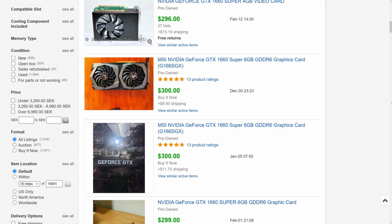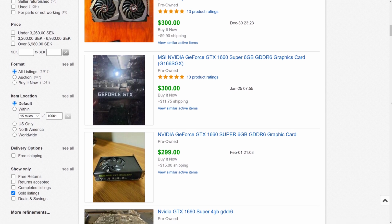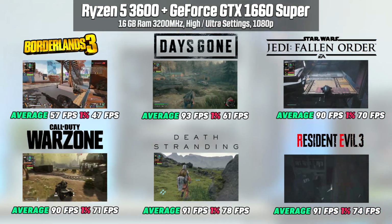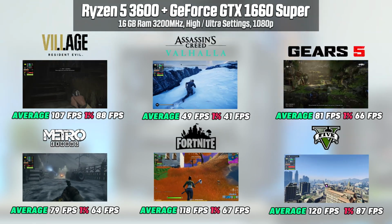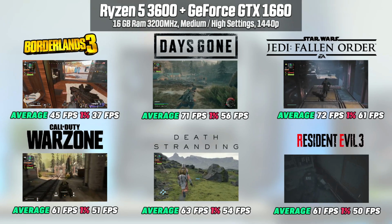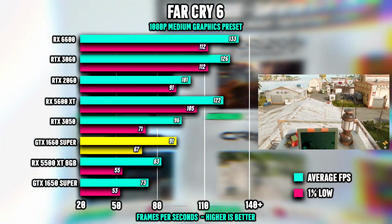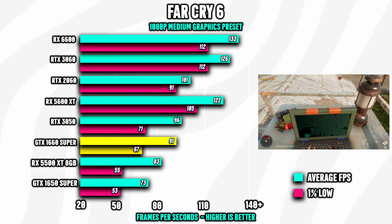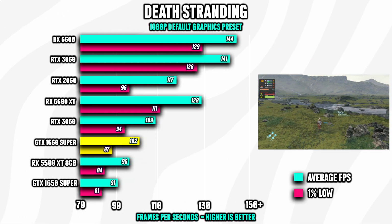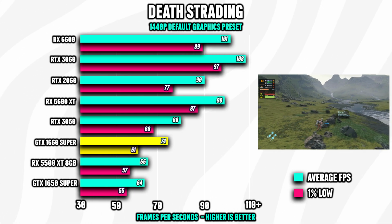But what about the second-hand market? Well, the cheapest ones do seem to have been sold for about $300, so in other words, not a massive discount. Let's take a look at the performance. The GPU is capable of running most games at respectable quality settings at both 1080p and 1440p, and thanks to the fact that it's got 6 gigs worth of VRAM, it is quite future-proof as well. And the bottom line, the 1660 Super is more or less a slightly slower clocked RTX 3050 without ray tracing.